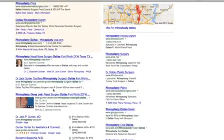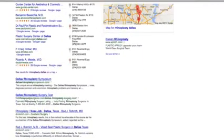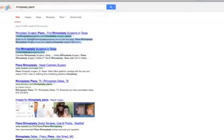Now, you think any of these businesses, even the guys on the first page, would pay $50 a month for this ranking? Yes. $100 a month? Yes. $300 a month? Yes. It's very easy to do, because if they get one client from this search the entire year, it pays back double. If they get 2 clients, it pays back triple for them. It's absurd.